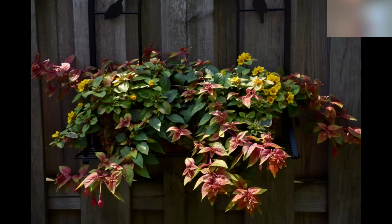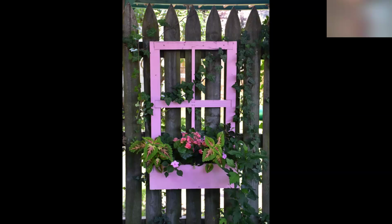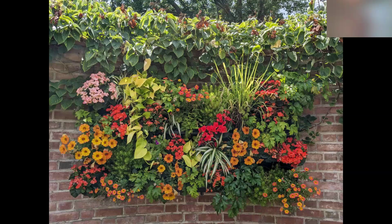And in addition to window boxes, I saw a lot of people hanging window boxes on their fence, which is a nice way to dress up the fence. So here they put hanging baskets and these other things fence mounted. Why have a boring fence when you can dress it up? Can't even see what the planter looks like here. It was so densely planted.